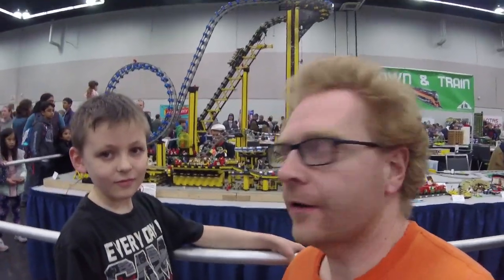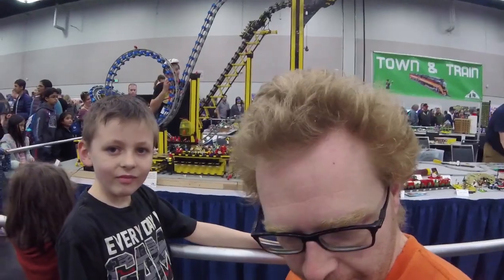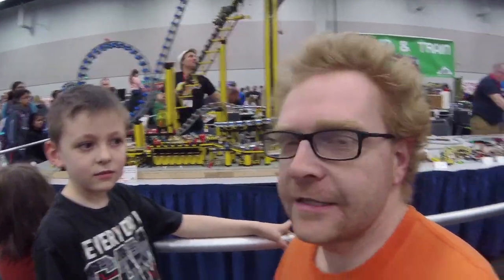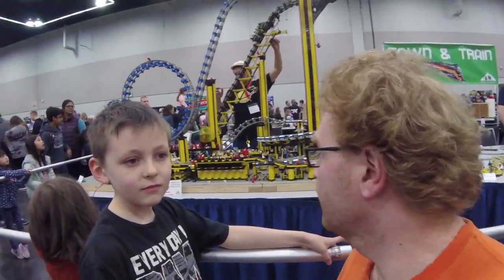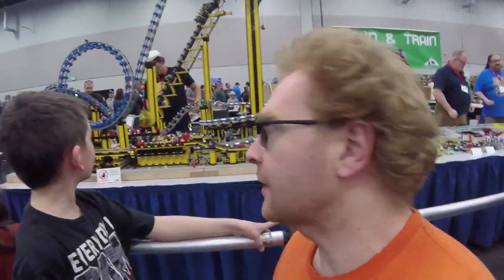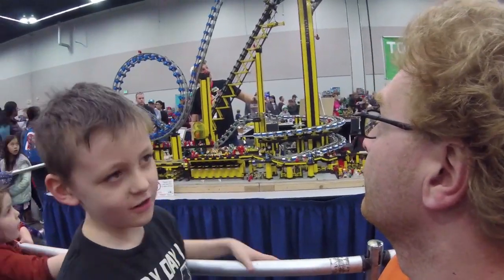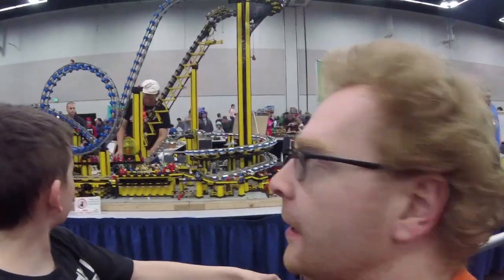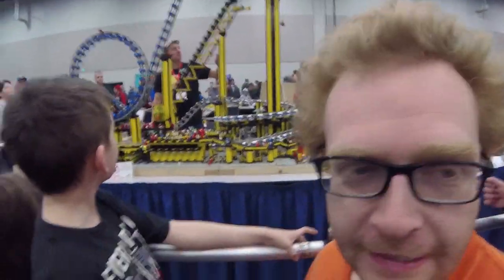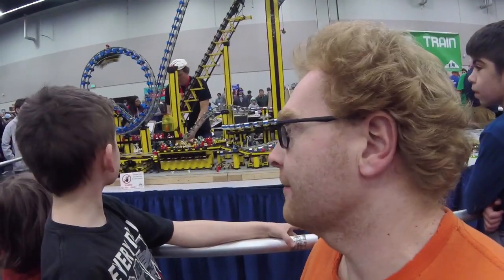So hey guys, we are here at the Bricks Cascade 2020. It's the 9th annual Lego expo here in Portland. And they have all sorts of massive, awesome Lego creations that we're going to check out today. As you can see in the intro, there's this giant roller coaster. That's pretty cool. It looks like they're having issues with it again though. There's so many cool creations to see, and I'm hoping we're going to find some cool Lego sets to buy, but I haven't seen anything yet.